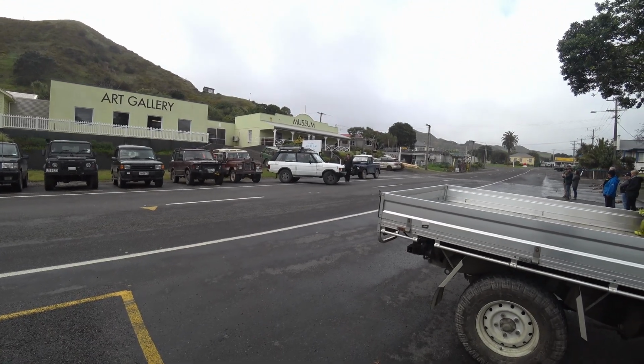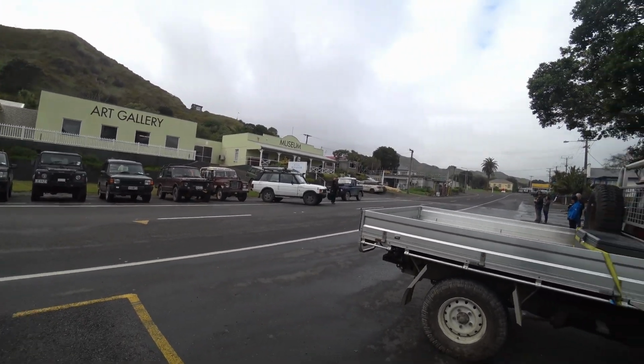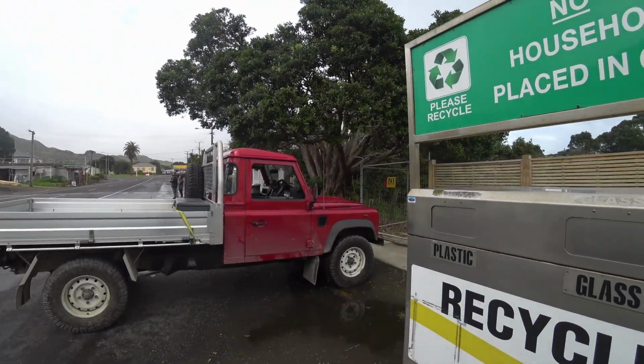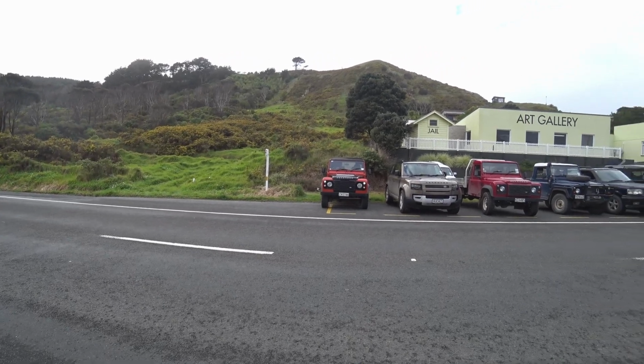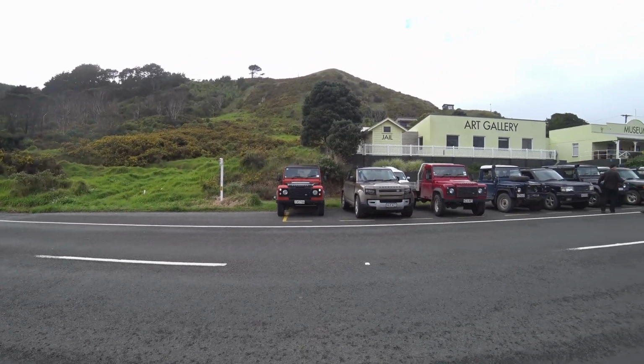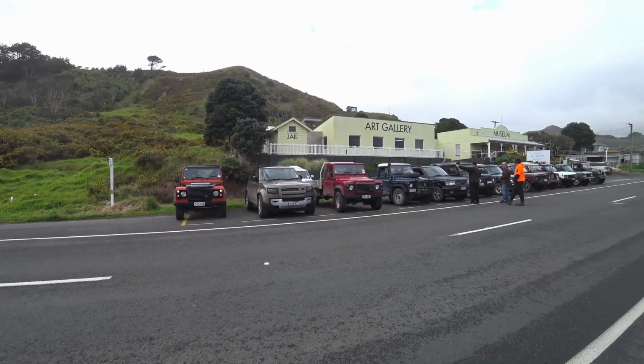Right, takes a little bit longer to get organised. We've still got a Range Rover here to deal with. Mike and Kathy are a bit late turning up, so they had to go on the end because we couldn't reshuffle with the amount of traffic going past on the road. But here they all are.